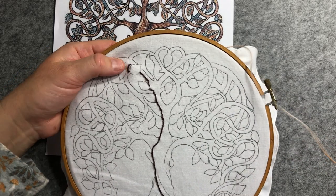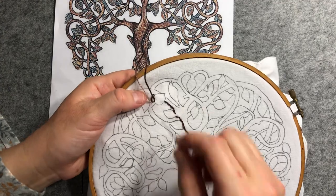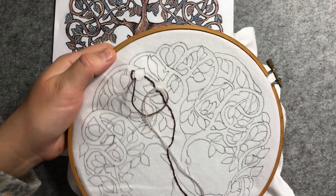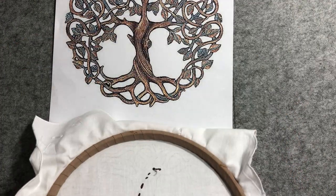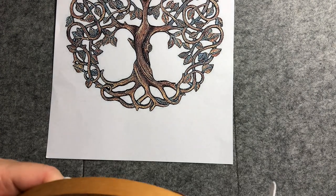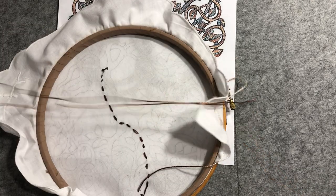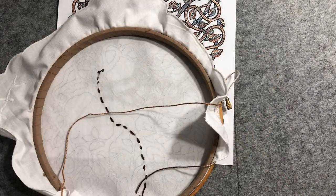We didn't actually want to go up there because that's the stem of the leaf, so I might just take that stitch out. I'll take the one at the back out as well. Okay. Just re-thread ourselves.